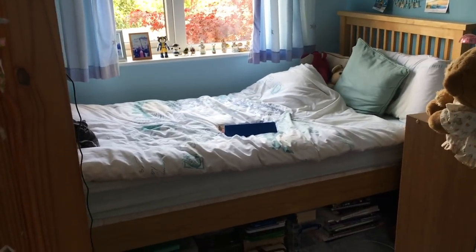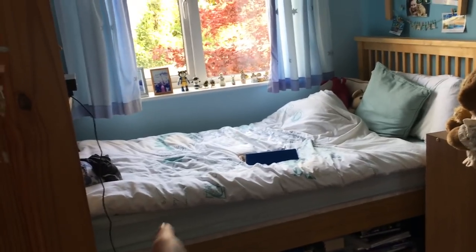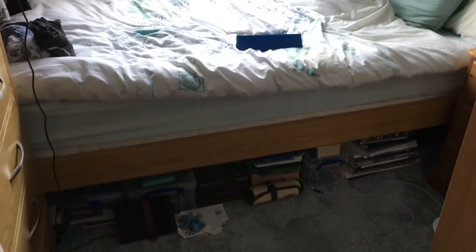I thought I would do a video showing you where I do my art basically, which is my bedroom. So this is me from outside my doorway. You can see literally how tiny my room is. My bed, which is just there, is where I have to do all my colouring because I don't have space for a desk anywhere. Like literally no desk.